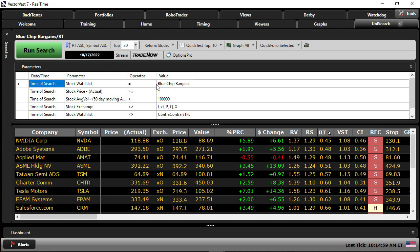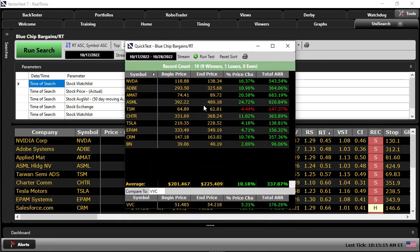Essentially, we're looking for stocks in the blue chip bargains watch list with the lowest RT ratings at the top. These are the stocks that have been beaten down the most in price as the market bottomed out there in the middle of October. If I were to quick test the top 10 just 2 weeks out, 9 winners, 1 loser, about a 10% return, while the VVC went up about 5%. So we doubled the performance of the market with blue chip stocks that have been beaten down quite a bit with the overall market.